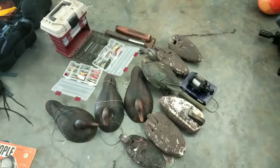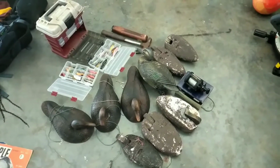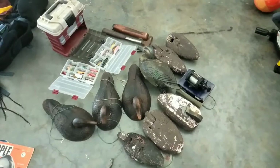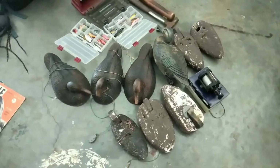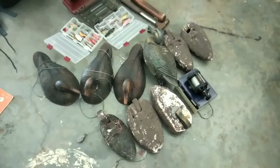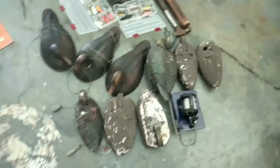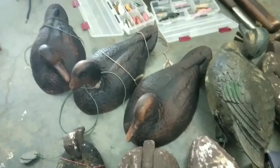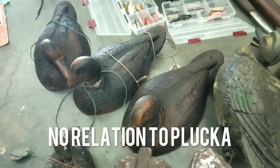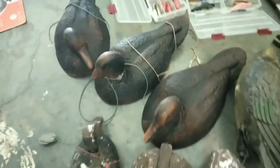Okay guys, so this is all from the second sale I went to. This guy wasn't quite so cheap on his prices, but still, not too bad. So, you can see I've got a few decoy ducks here. It's the first time I've ever bought these, and I don't know too much about them, but I do know that some of them can go alright. So I'm hoping these three here will go alright. So I'll just show you them.